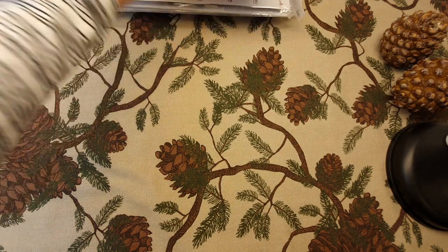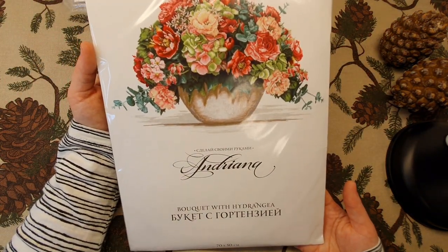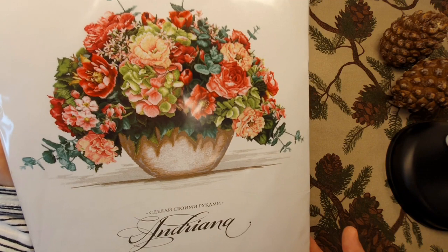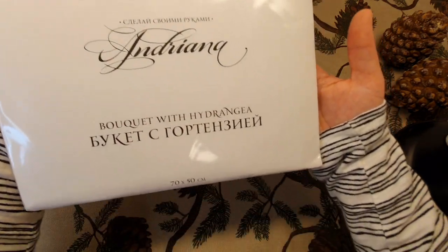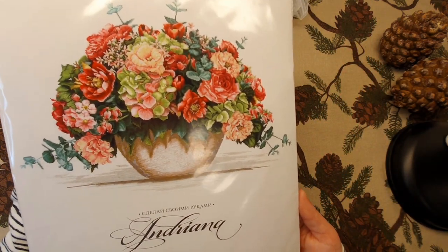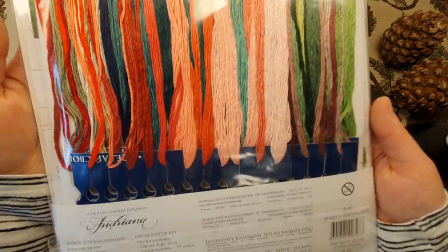The next kit, this is by Adriana. Bouquet with hydrangea, if I'm saying that correctly. Beautiful. This kit is really heavy. This says 70 by 50 centimeters. I don't know how much that is in inches, sorry. Look at the beautiful colors.